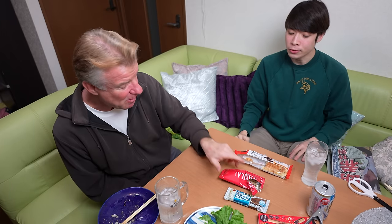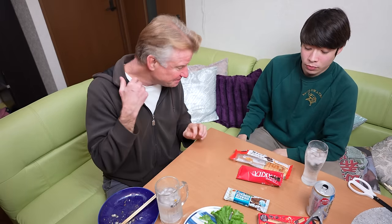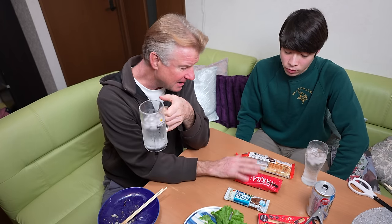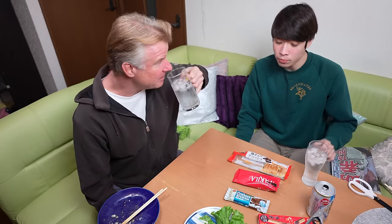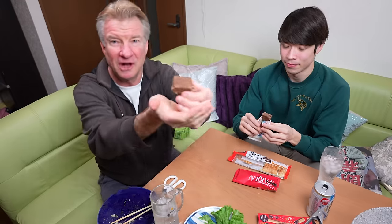The chocolate's quality. And these are bargain price, right? They're what, these are like a buck a piece. They're not expensive. So definitely worth trying. And you'll find them. I think I got these on a train station, train platform. Okay, so the question is, did we save the best for last? The chocolate brownie.